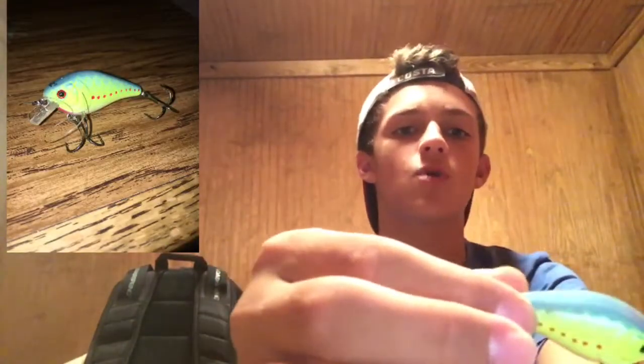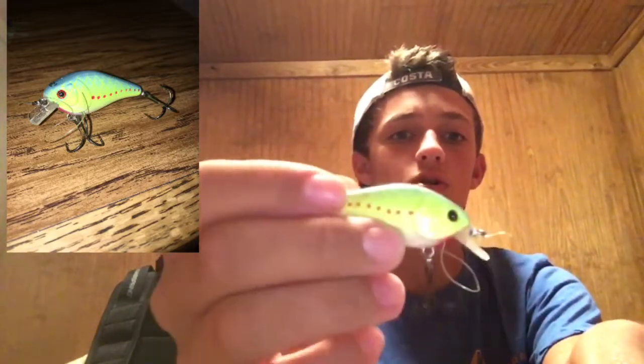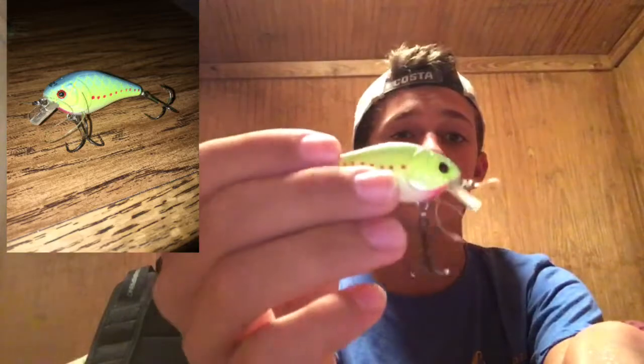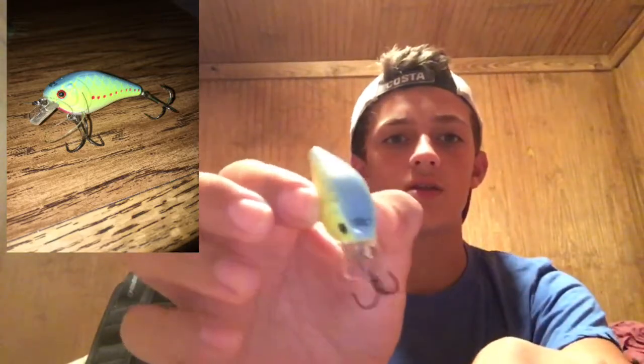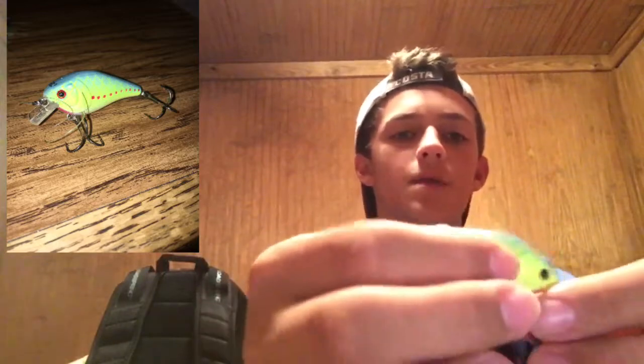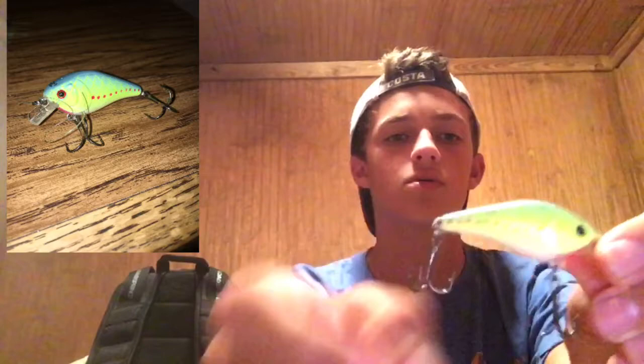Moving on to the next bait, a square bill crankbait. I have the picture right there. The good thing about a square bill crankbait is it doesn't dive too deep, to where you get snagged on things. I'd fish this around some structure that's underwater, like rocks and things. If you don't know what a crankbait does, when you reel it, it does like that. It's supposed to imitate a hurt shad, or a shad just going through the water.